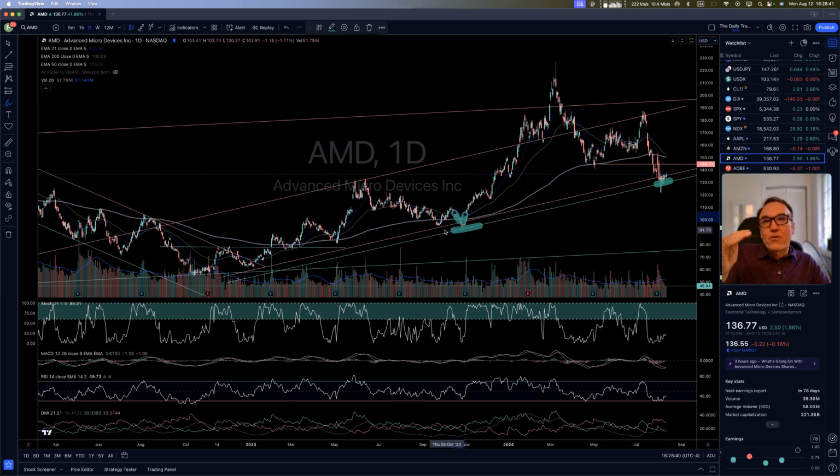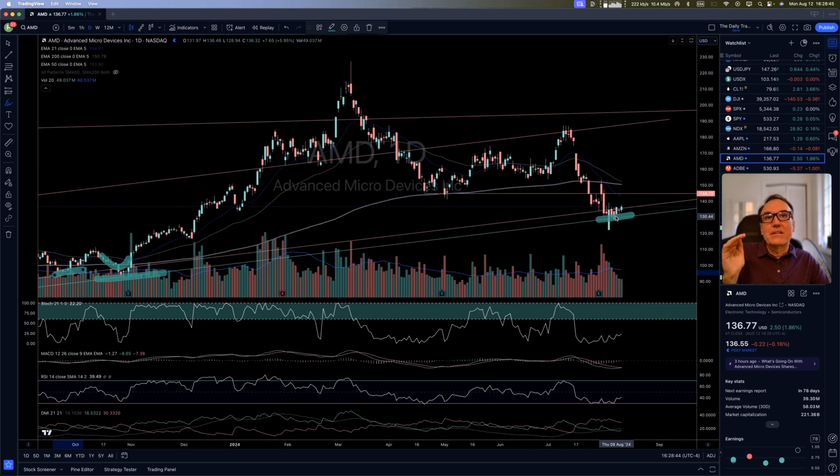And there's a higher line in parallel. This one right here, we are bouncing right here, and now we seem to be bouncing above it also. So this is really nice to see. So AMD is bouncing nicely.